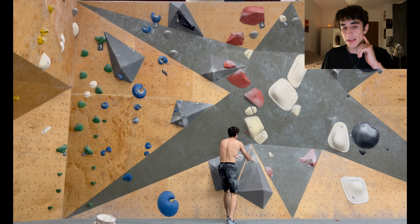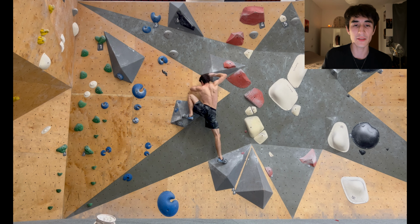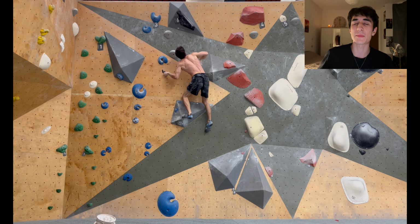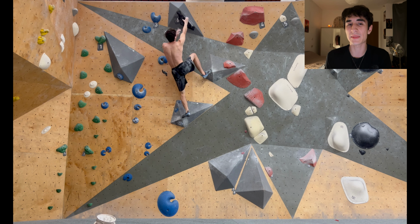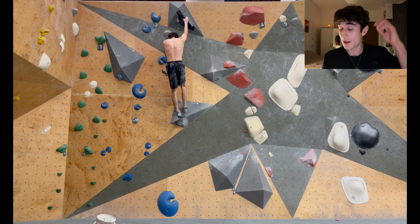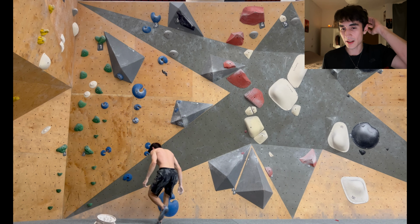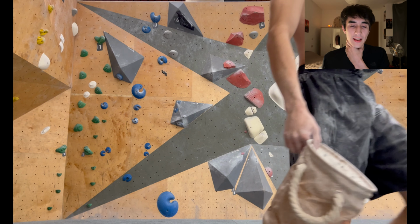But yeah, we did that. The first V6 was a bit tricky. I had to come up with some better beta. I don't know if I broke that first boulder, if I made it a bit morpho by going up to that higher volume first. It didn't seem that morpho. It just seemed like it might be hard for some short people. But the shadow match didn't end up being the beta for me. And then I got a nice flash of these couple moderate sixes. And yeah, it was really nice.